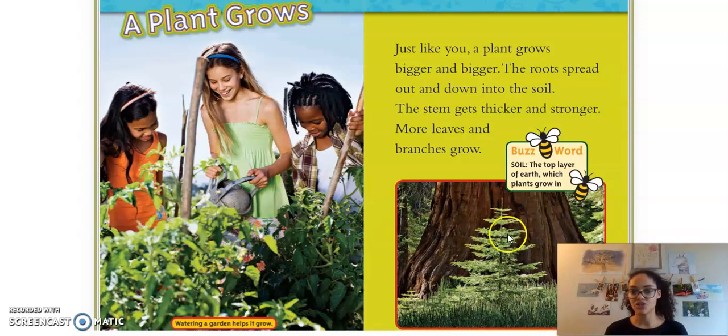And here we have a tree in the grass right in front of a really large tree. And in this little box it says buzzword. So that's a word that's really important that we need to know. And it says soil. Soil is the top layer of earth which plants grow in. So soil is where we might dig and play out in the ground, and that's where we'll plant those seeds and which helps the plants grow.